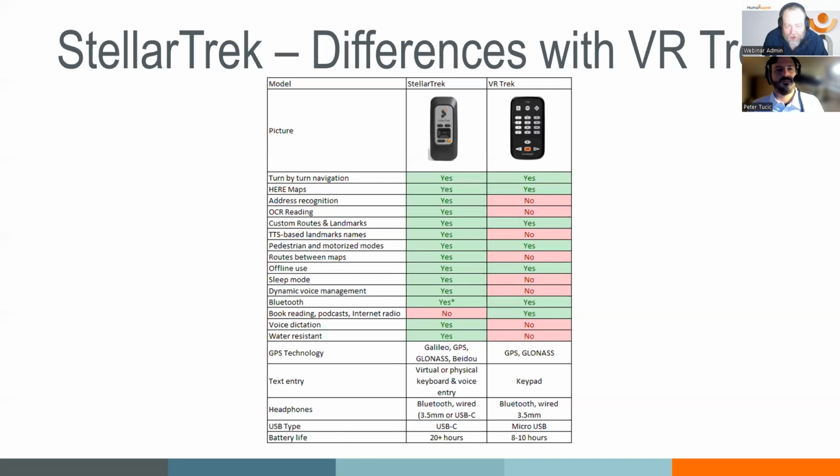So in the StellarTrek, we were using GPS and GLONASS in terms of GPS technologies. Now with the StellarTrek, we have those two, but we also have access to Galileo and Beidou. And I know that in the past for the StellarTrek, we have said that perhaps we would get Galileo and everything, and we never ended up doing it. And honestly, that was a mistake from the past. We learned from it. Galileo is available right now on the StellarTrek. I'm not telling you it's going to come in 6 months or anything.